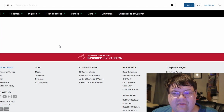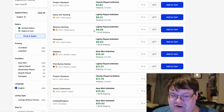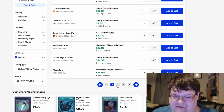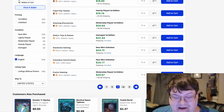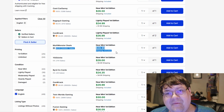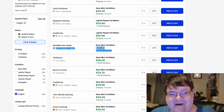There's always going to be a couple of interesting things on the market that you might want to keep an eye on. Especially, you love those Exceed monsters. Traditionally, you can get very, very cheap copies of these. I love the light plays, man. Unlimited is half of the price of the first edition. Oh my gosh, it's so much cheaper than the first. The first edition is $27, $29 for a near mint, and then you can get an unlimited for $9. I kind of wonder which one is the real go-to here for that value.